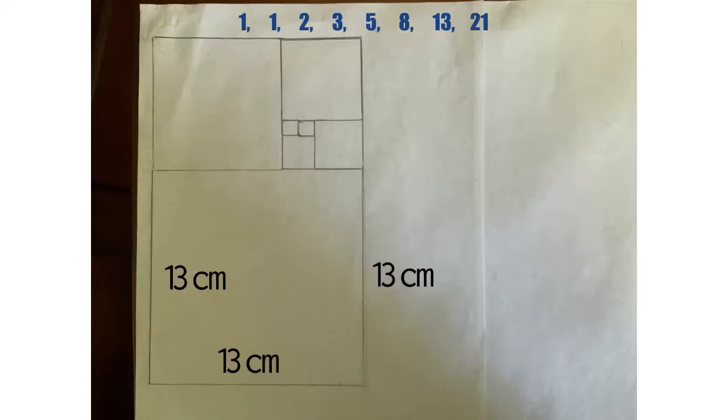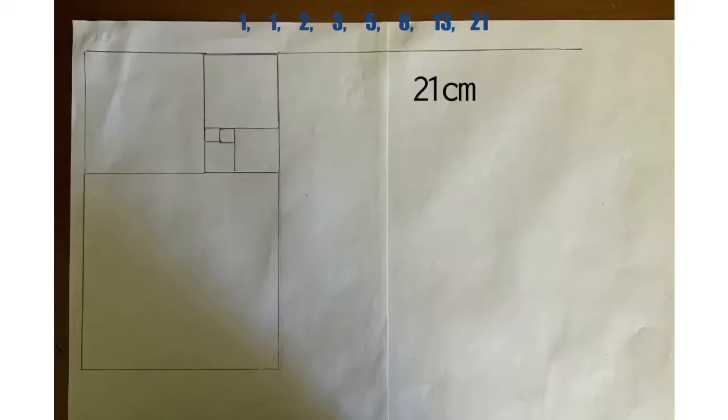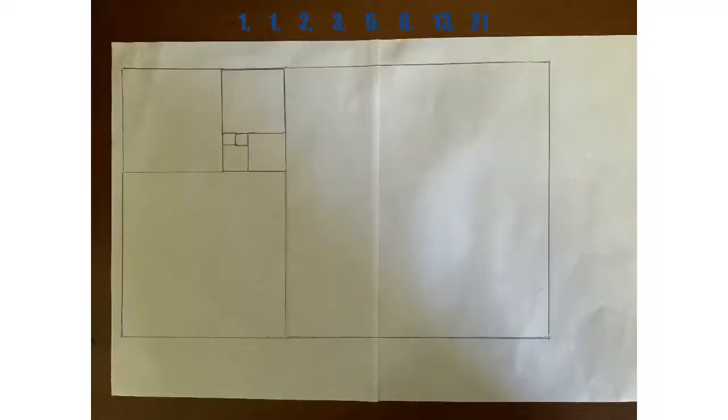Now let's get the next number by adding 13 to the previous number, which was 8. 13 plus 8 equals 21. Here's our 21 centimeter line, which we'll draw right across the top. Okay, here's your final square with 21 centimeter sides.